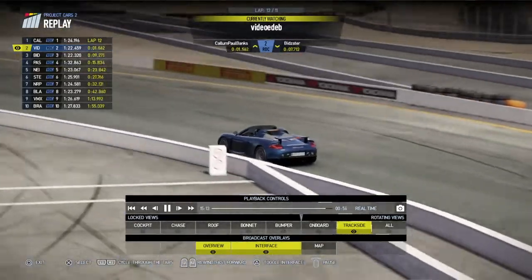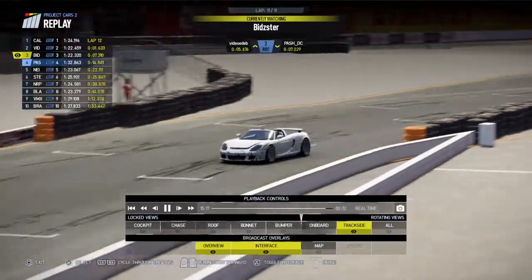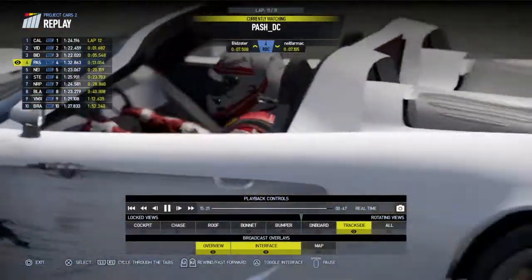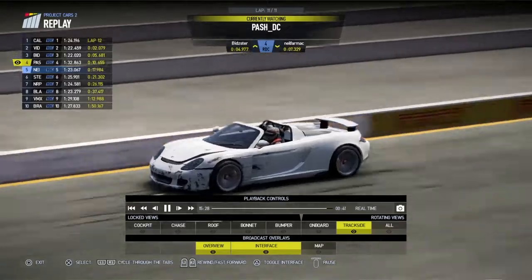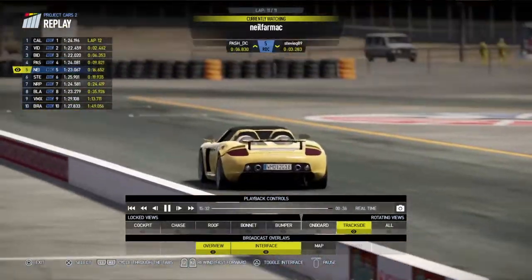Video gets a very good second place. Good position for him. Bidzster's going to be in third. He'll be happy with that. A win and a third so far, so not bad for Bidzster there. And Pash in fourth, so good one for the team as well. Should also point out it was a 1-2 for Video and Callum, which will be a 1-2 for their team, Blue Street Racing, so good job for them.